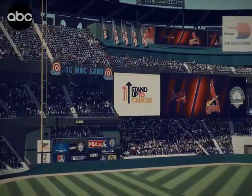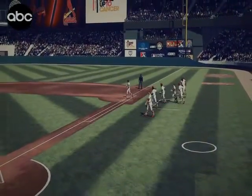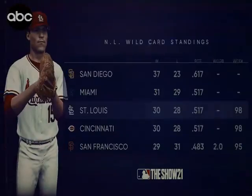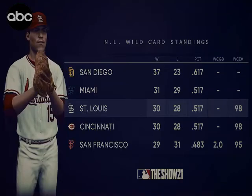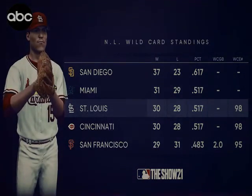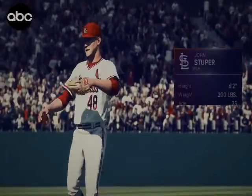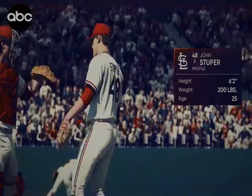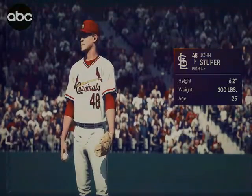is set for another edition of Baseball on the Show. Ought to be a good one here between the Atlanta Braves and the St. Louis Cardinals. John Studer is on the mound for the Cardinals. Dan Plesac, what do you got? This guy has a three-pitch mix, and he needs all three of his pitches. If he has them all working and uses them properly, he has a chance to be very effective.